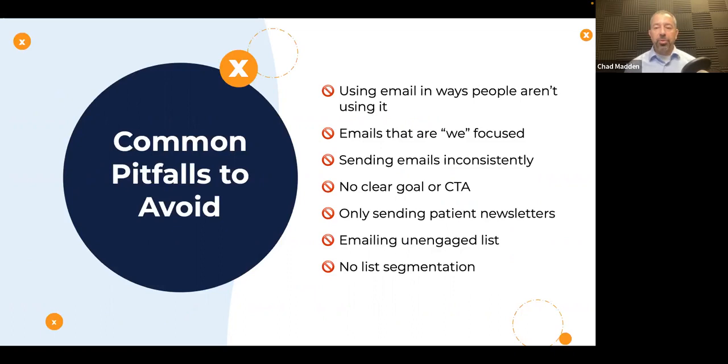Some common pitfalls to avoid: using email in ways that people aren't using it. And this really goes along with sending out a PDF of your newsletter, right? If I sent you an email that said, Breakthrough Newsletter, Volume 10, Issue 11, you would never open that up and read it, right? Very, very low chance. Shows up in testing time and time again. It's just not the way that email is used, right?